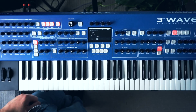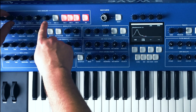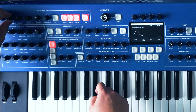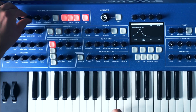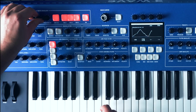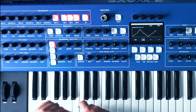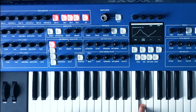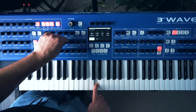So let's go ahead and show you guys the wave envelope. What you do with this is it's a 6-stage envelope, which we can control either over here or with the screen. And we can basically use it to, over time, go through the entire wavetable. So let's make it pretty obvious to start with. I'll just do this. Something kind of random. Perfect, something like that. And then as I press a note, you can hear the wavetable changing in the background.